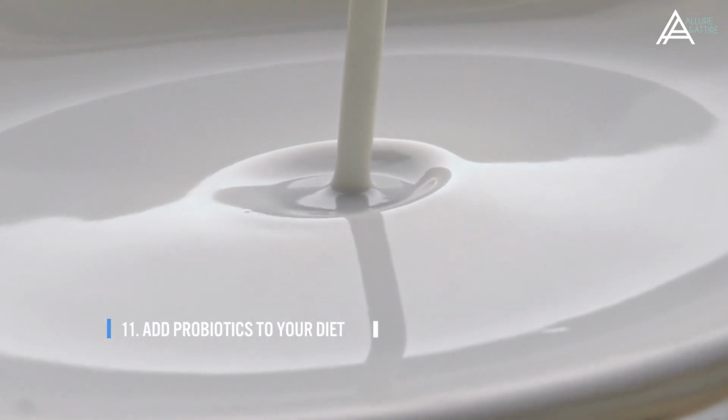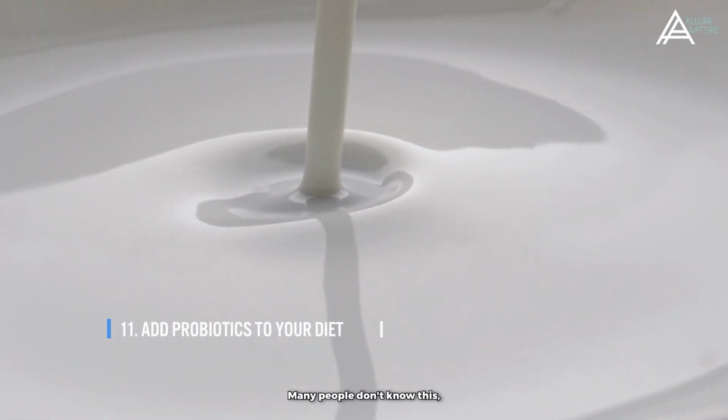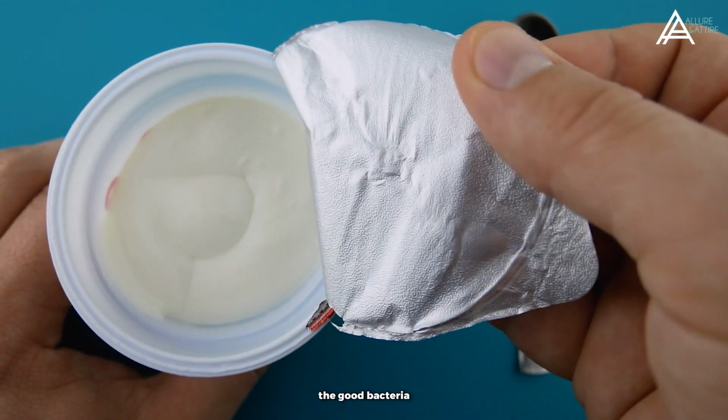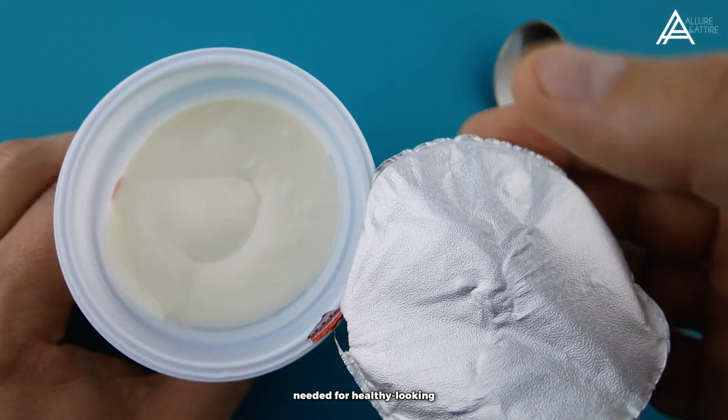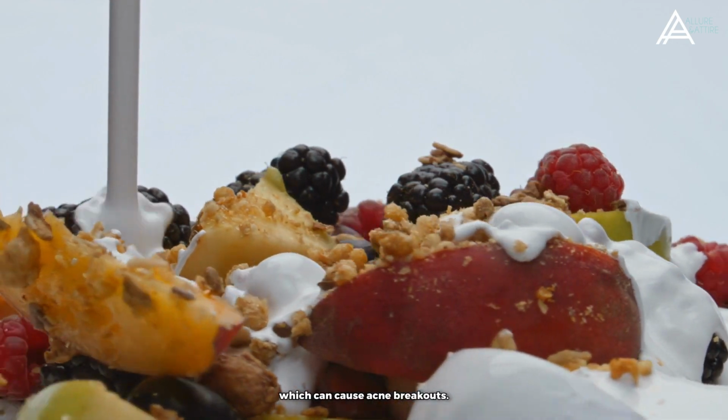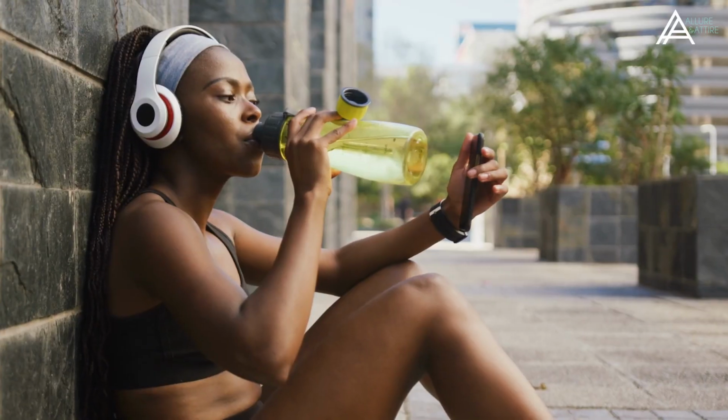11. Add probiotics to your diet. Many people don't know this, but eating yogurt is beneficial to your skin. The probiotics in natural yogurt boost the good bacteria needed for healthy-looking skin. Probiotics ensure less inflammation in the body, which can cause acne breakouts.